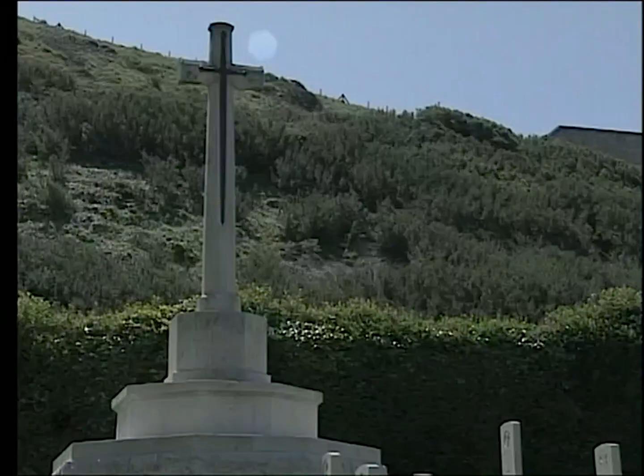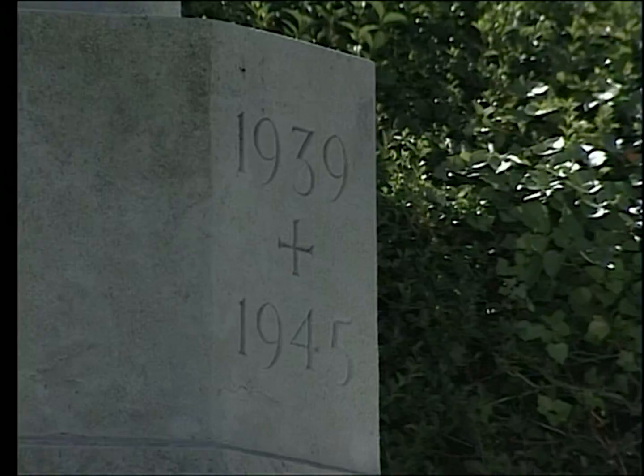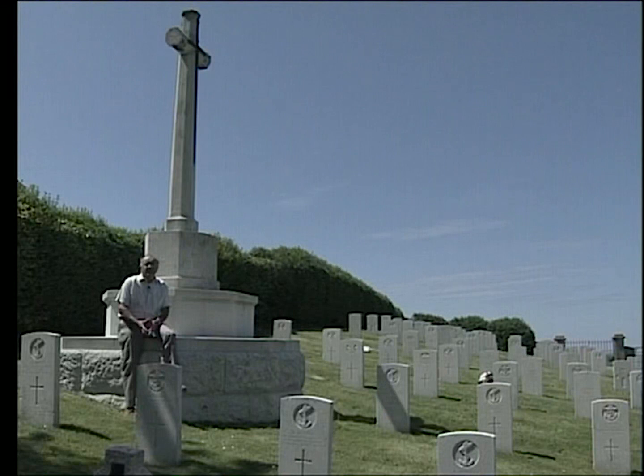And so we end our tour of Dorset's war sites back at the Cross of Sacrifice in the Royal Naval Cemetery on Portland. And as we think of those who gave their lives in service of their countries, perhaps we ought to think of those immortal words of the exhortation.